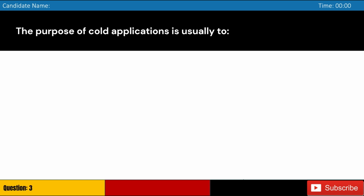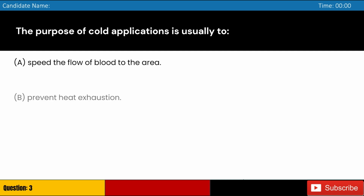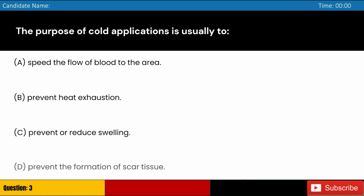The purpose of cold applications is usually to A. Speed the flow of blood to the area. B. Prevent heat exhaustion. C. Prevent or reduce swelling. D. Prevent the formation of scar tissue. Answer C. Cold applications help constrict blood vessels, reducing swelling and inflammation in the affected area.